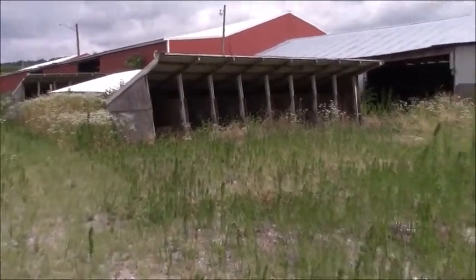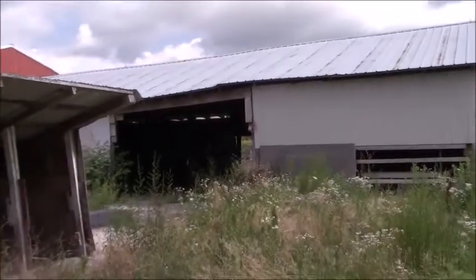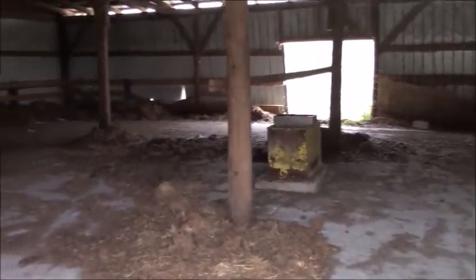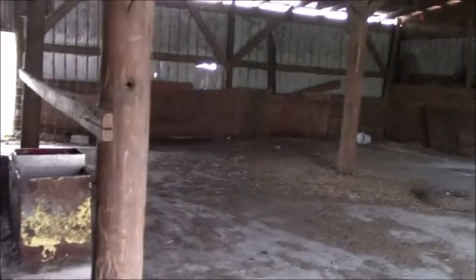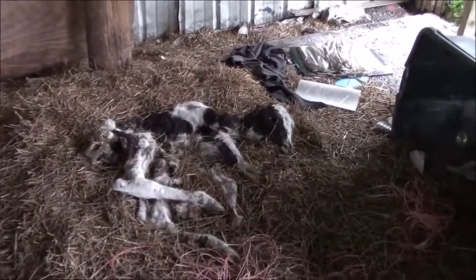Alright, next building. This is like the calf hutches. It's kind of breezy out here. Barn, if I remember correctly. Not much in here, just a barn. But unfortunately, don't know the story behind this. If it was already dead, or they left behind and a poor critter died, not quite sure.